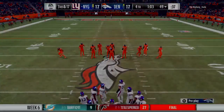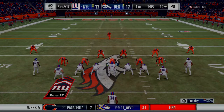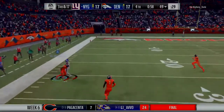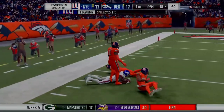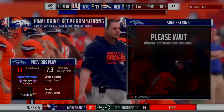Third and long for the Giants, and Eli following the sack. To throw is Manning. He finds Beckham, complete. And he gets this one all the way down inside the 20-yard line. A very nice pickup of 33 yards.